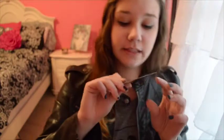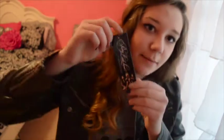Here's the little tag. It's from Emily, and it was $29.50. Can we just take a moment? This is like the cutest little tag I've ever seen in my life.